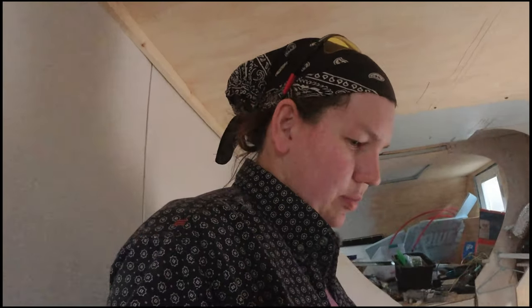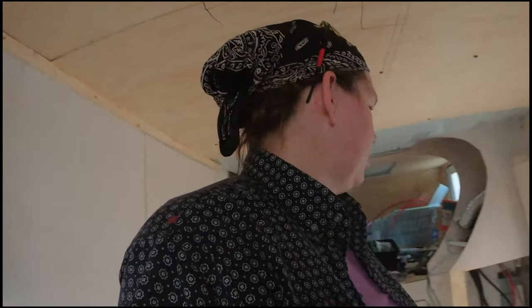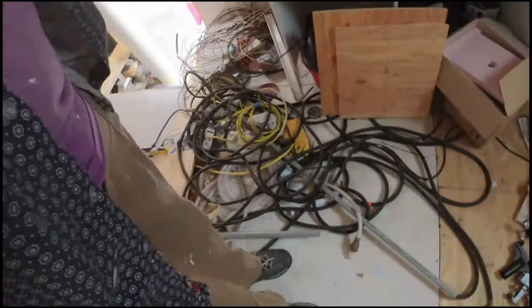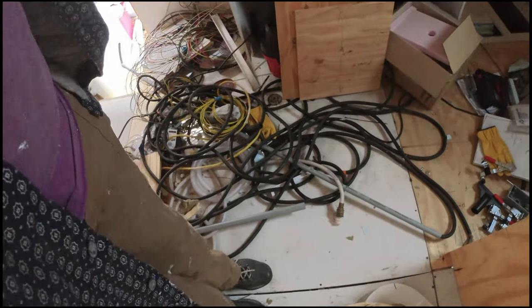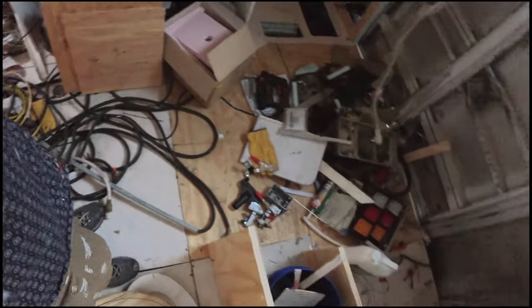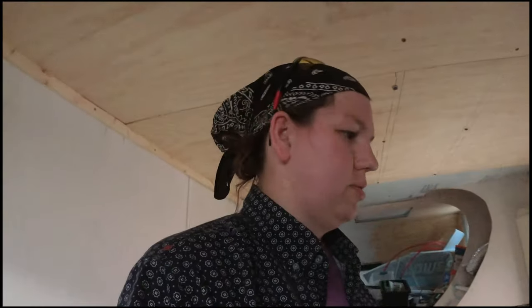Anyhow, that's where I am at. And the refrigerator weighs 97 pounds. Also need to strengthen it up because this kind of drops here a little bit. So I need some support in here, and here and there. But we'll get there.